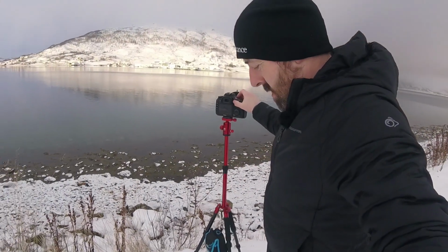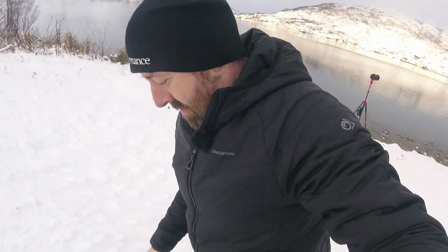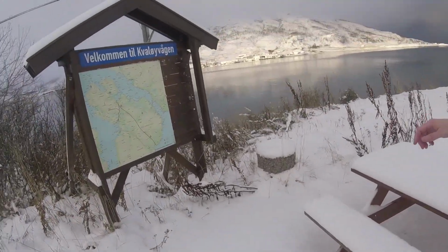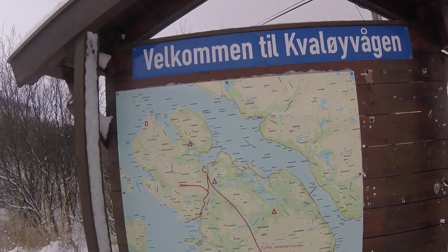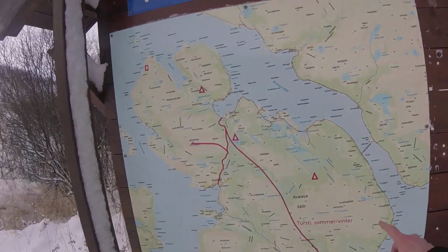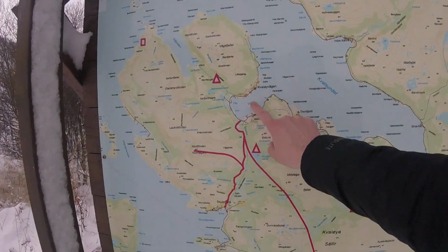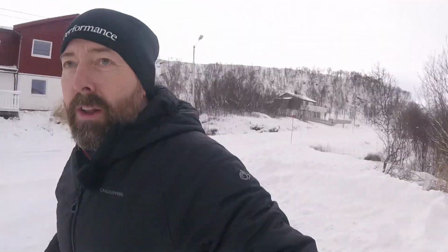I'll quickly show you where we are because there's a map over here. Bear with me a sec. Snow's quite deep. So look at the snow. Here we are. So, welcome to Kvaløyvågen, maybe. So, yeah, we've come up the coast to here, and we're actually here. So we're looking across there. Tromsø is down there. But anyway, I'm going to go back to the photography. So, but hope you enjoyed that bit.